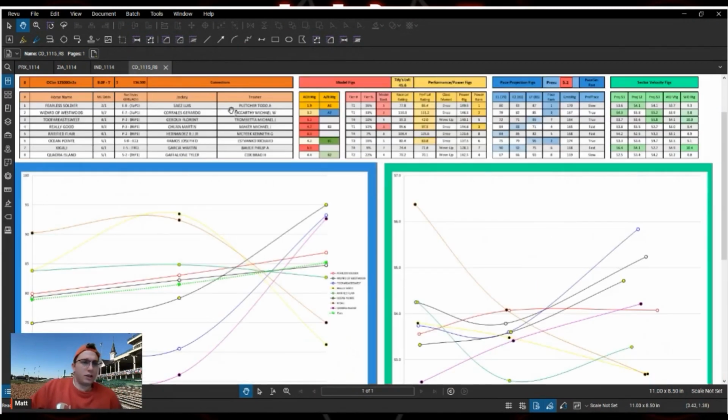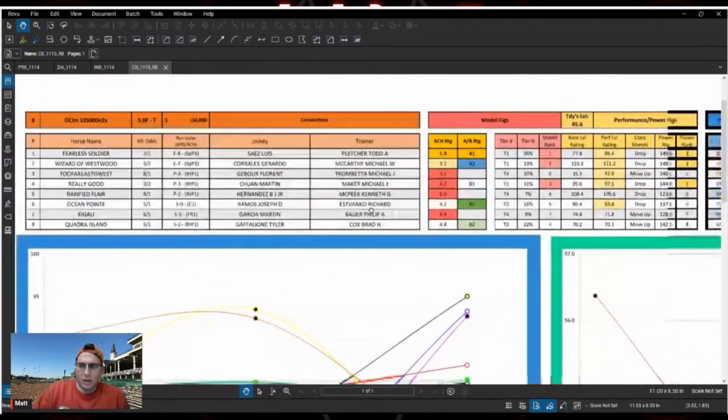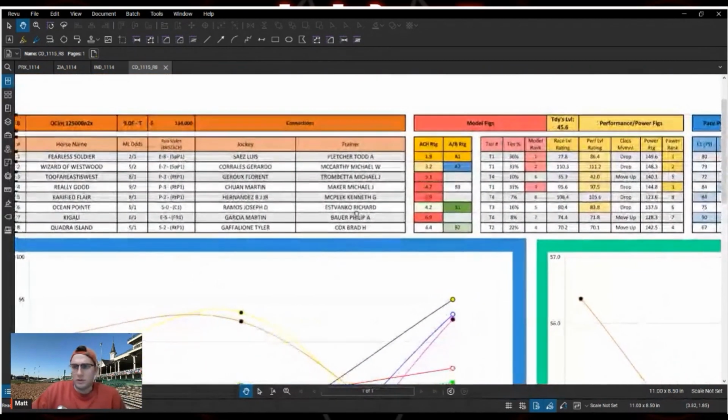Last race we're going to be looking at, just a little bonus race for Churchill's Wednesday card. It's the 8th race, optional claimer, $125,000, 9 furlongs on the turf. And I hope we stay on the turf. Looking at the field real quick and the race levels and performance levels.